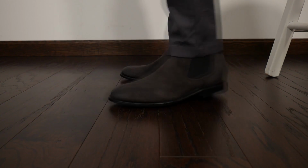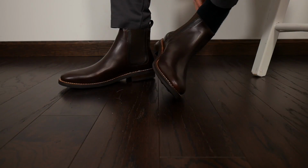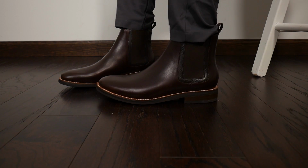I also find suede, because it's a little more casual, a little more versatile. It's a really nice place to start. And then if you really like the look and feel of Chelsea boots, because you also get that slip-on comfort. It's very much like a slipper. You just kind of twist and slide it onto your foot, versus lacing up shoes. It's a small thing, but it ends up being big in the aggregate.